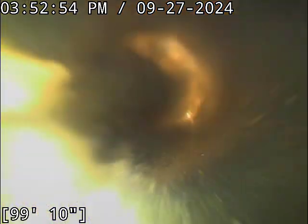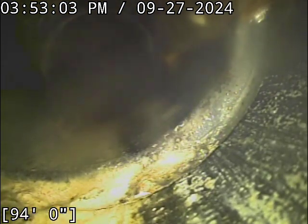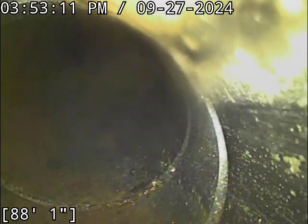Anyway, you can see that there. That's dirt coming into the pipe joint. I think we're going to see some water shoot past the camera here in just a second. Yep, there it goes. Someone just flushed the toilet.